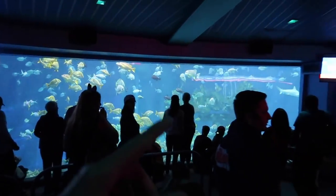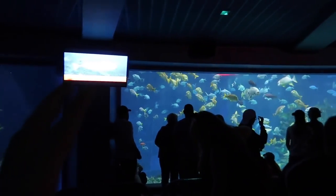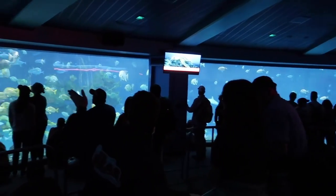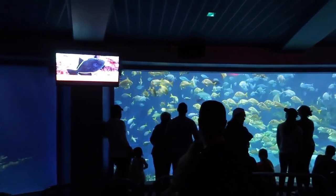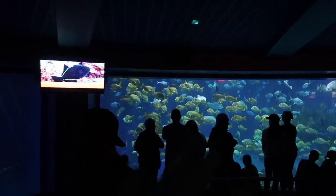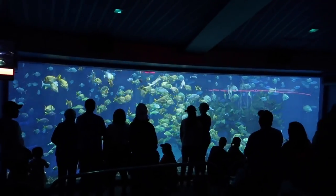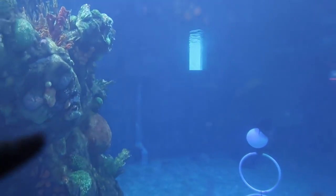Wow, look at all of these fish congregating over here. I think they are being fed right now because this is a very popular area to come over and check them out, but I've never seen this many fish in this one tank over here. That's insane. Look at that. So that whole area was over here. As you walk in is a dolphin exhibit.